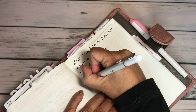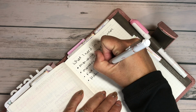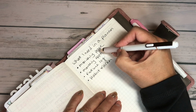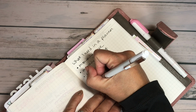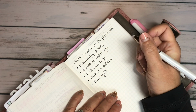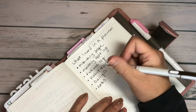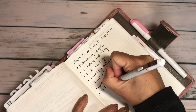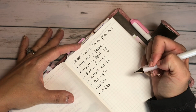For me, I really need a habit tracker. And this is not necessarily for you. This is just the things that I absolutely need in my book. And I need dailies. I definitely need a notes section. It wouldn't hurt for my next book to do an index, which I will be doing for my 2020 setup when I do that.